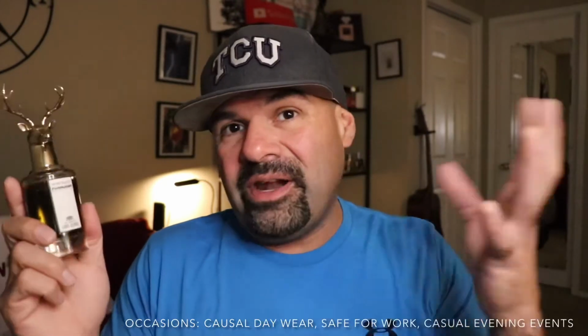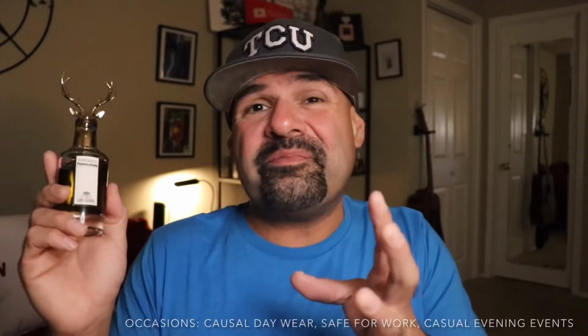But I think I can probably see people wearing this one during the day. Probably not like an evening out fragrance, but it does have a gentlemanly barbershop feel. So it may be safe to say you can wear this one pretty much anywhere, but this does feel more like a work scent, honestly. Wear it wherever you want, I guess. The seasons for this fragrance, I think this would be safe to wear year-round.